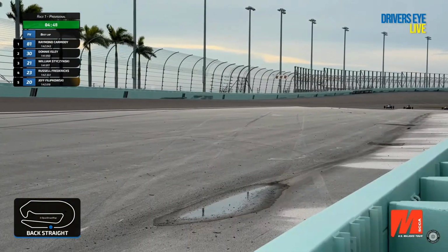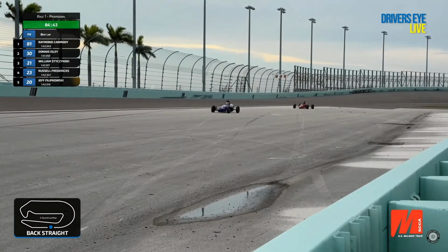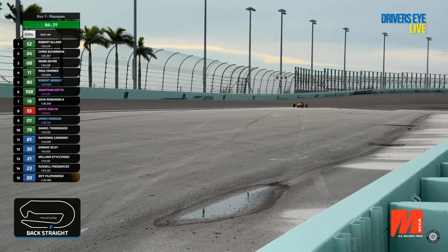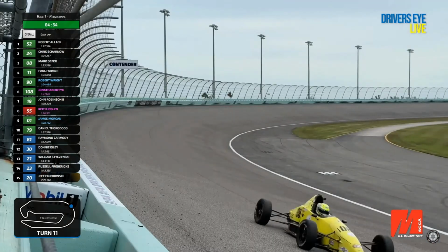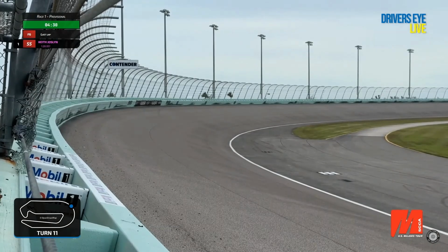And it looks like a lot of the Formula V field is starting to get closer. There is one of our Formula F machines a little bit further behind there, and I think that is James Morgan, who's currently running third in Formula F in the 01 machine.